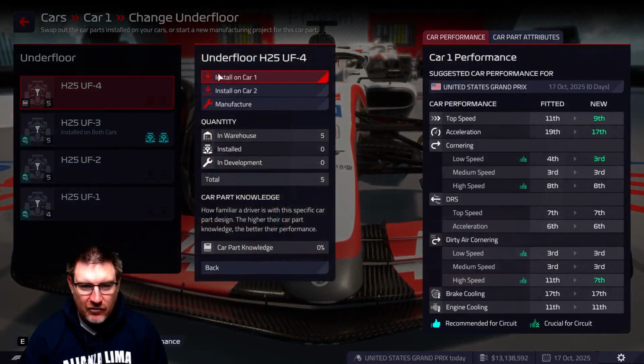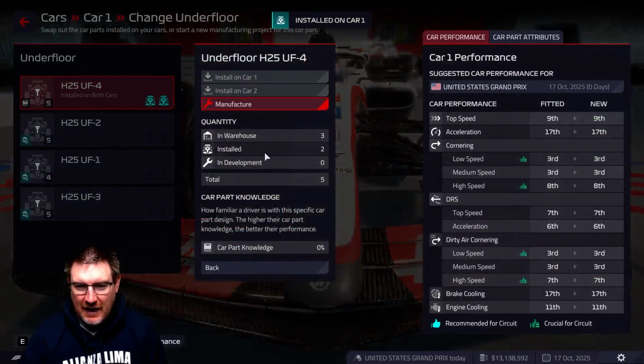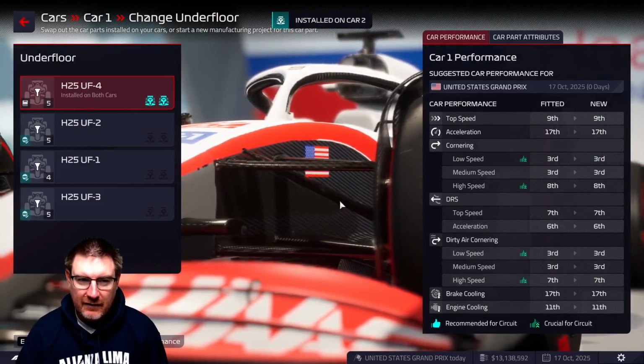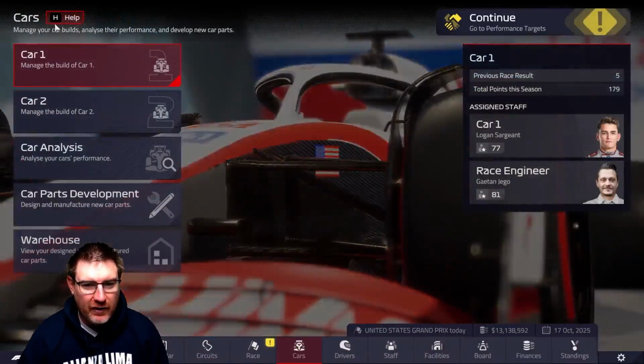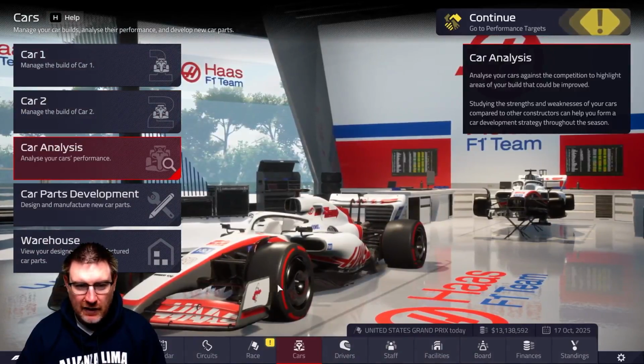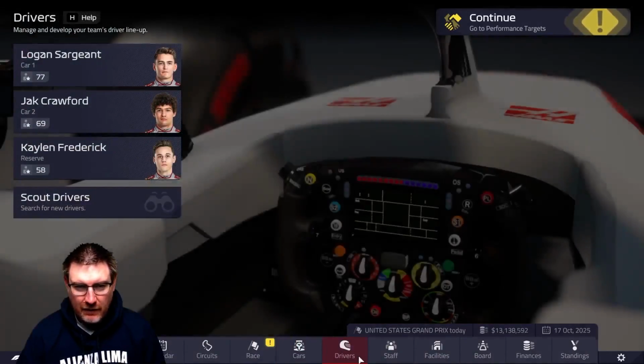So it's not the revolutionary upgrade I was perhaps hoping it would be, but it does move us forward, which is, I guess, the main thing. But yeah, I don't think we're going to have time to get anything else researched, developed, and manufactured to put on the car in time before the end of the season, unfortunately.